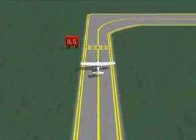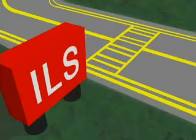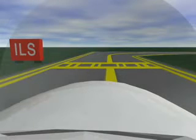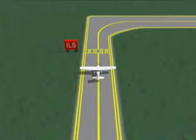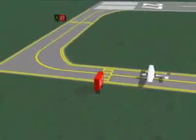If the controller instructs us to hold short of the ILS critical area, those markings look like this. An airplane past this point on the ground can interfere with the ILS signals for airplanes on approach. If there's any doubt about it, question the controller before you taxi past any yellow lines that are perpendicular to your path or onto any runway. You might feel dumb doing that, but actually you're being very smart.